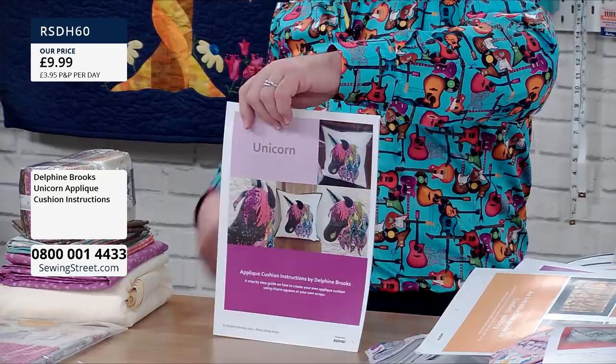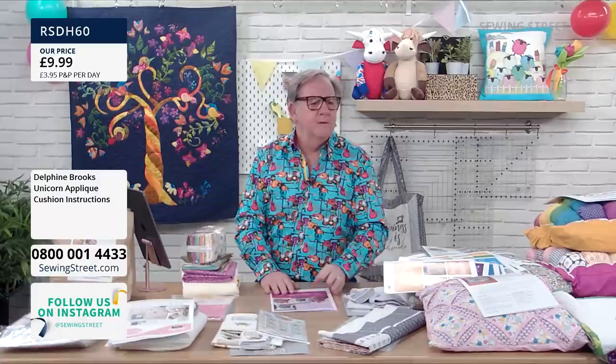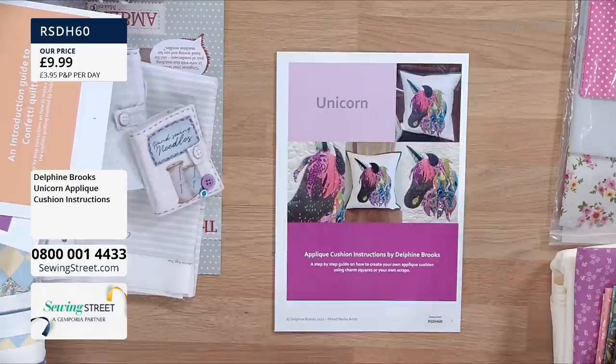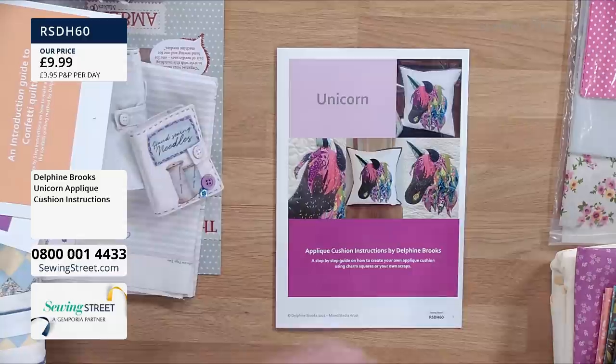Morning, John. Oh, Susie Duncan. Love the Tree of Life. I know, isn't it gorgeous? I've got Susie Duncan in with me tomorrow. Here you go. So this one is the same principle, Delphine design. Oh, and if you need a roll of bonder web, which Delphine does, it's on pre-order.